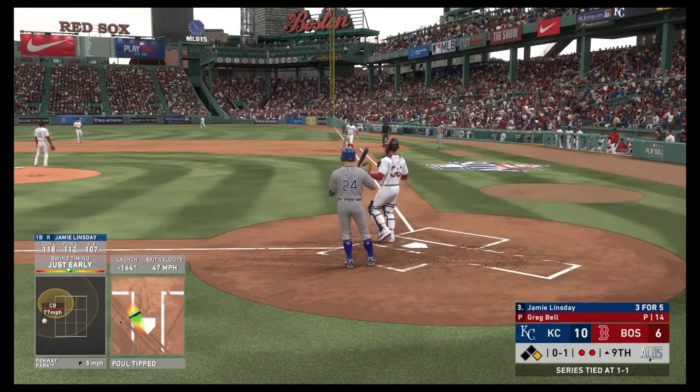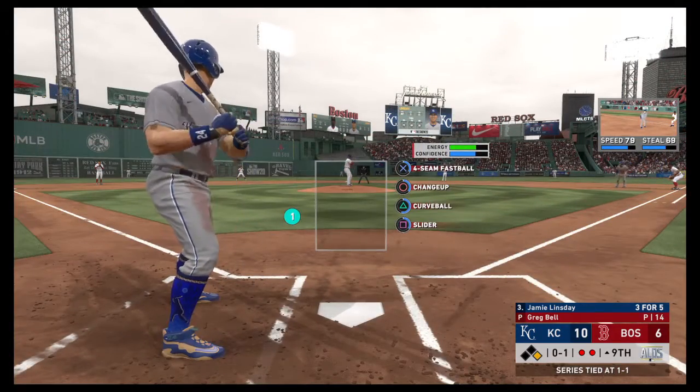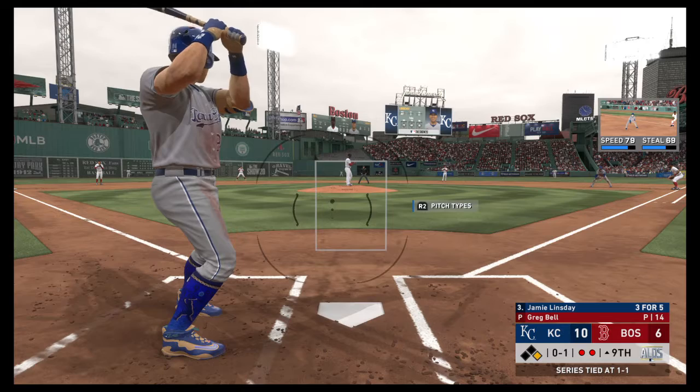And he has to dive, but he's back in easily. A runner on first with 2 away. Hey, keep it going up there. Your turn, your turn.